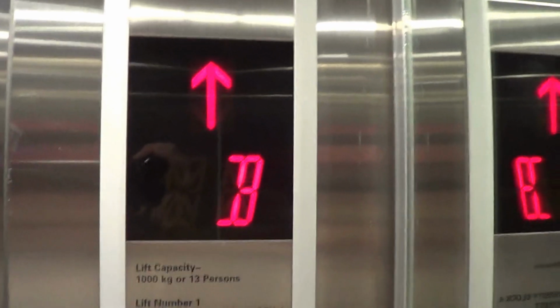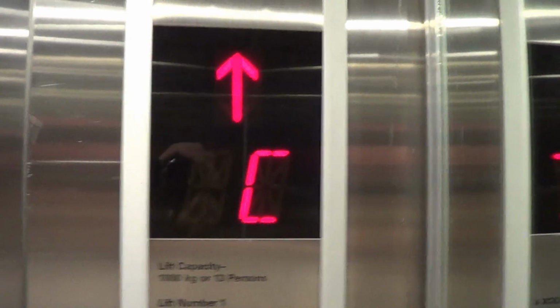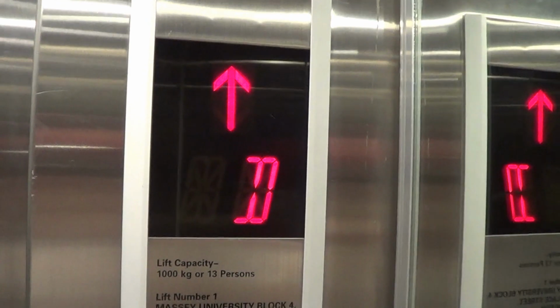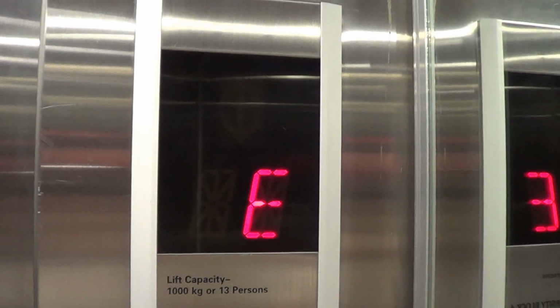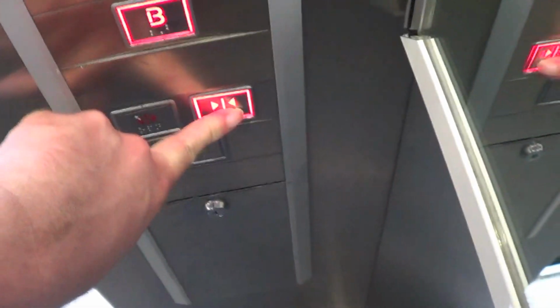Up to E, no chime. Despite, I mean, yeah, they're made by step, the buttons, but I actually really like E-type. And I wish Schindler had made more of them. Just a shame there's no chime on this one. Okay, let's go back to B.